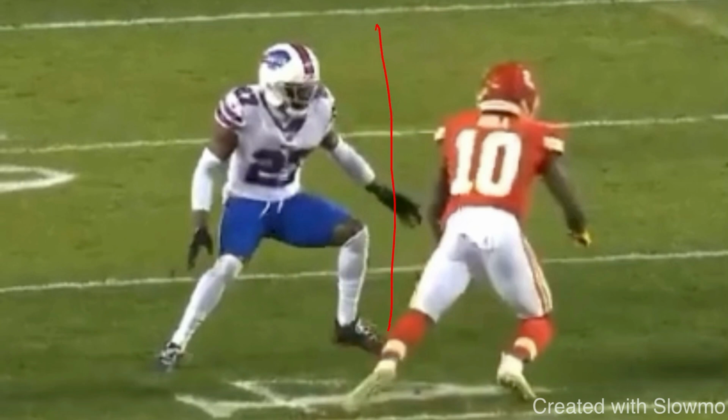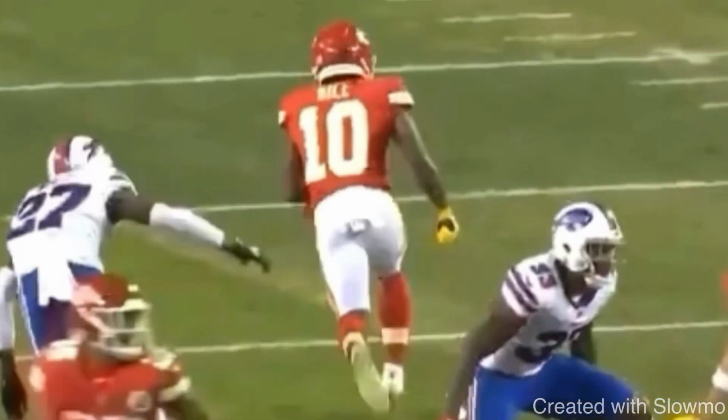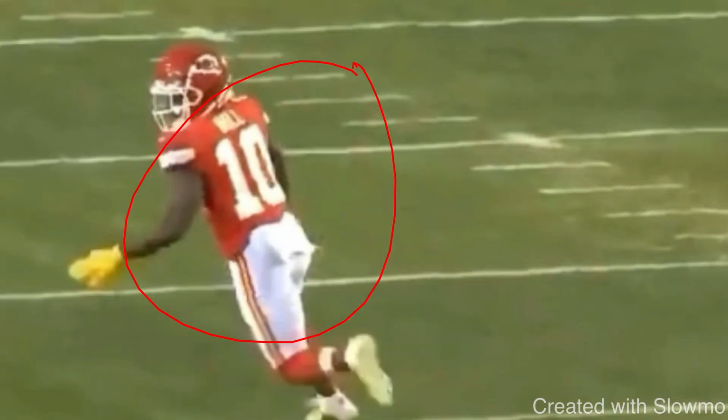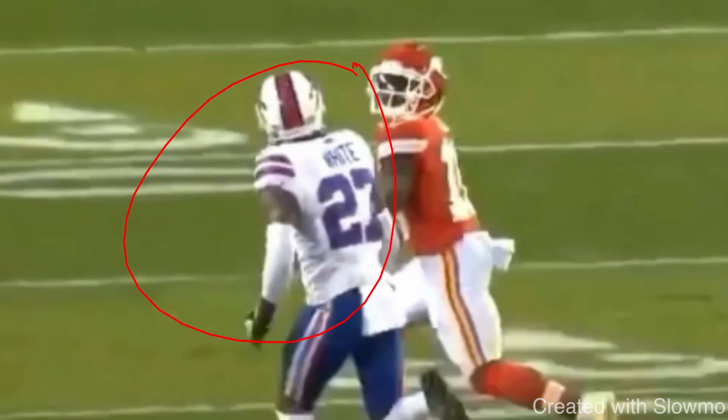Now, the reason why Tyreek Hill wasn't open on this is because when he went to the inside here, he took a very, very wide angle. So there's a lot of space between the two of them. And when there's a lot of space between the two of them, I don't care how fast Tyreek Hill is, that makes it easier on this DB to recover, and he's actually not in a bad position to make a play on this ball.